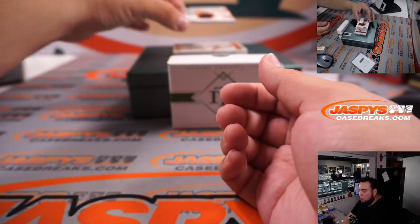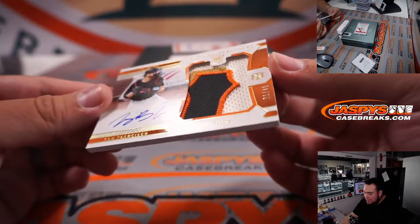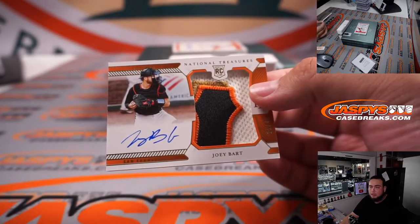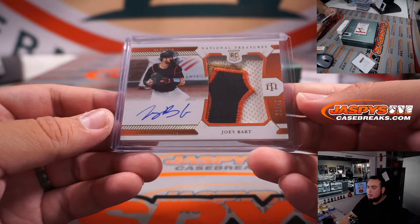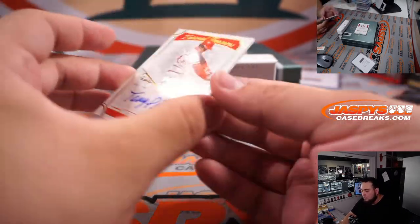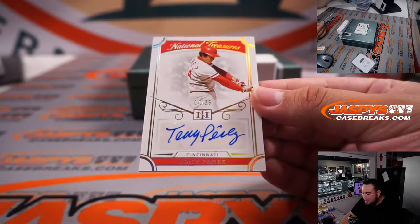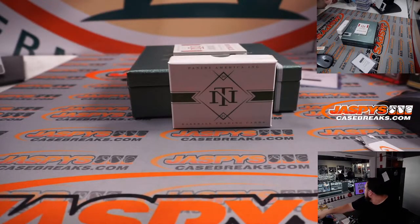And, ooh. RPA Joey Bart. Look at that beautiful patch there for the Giants. 21 out of 49. Very nice hit right there. Little Joey Bart. Giants going to Martin. And we have Tony Perez, 7 out of 25 for Cincinnati. Rick Thomas with Cincinnati.